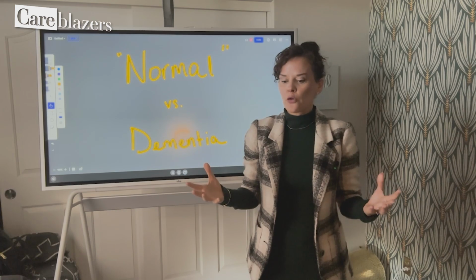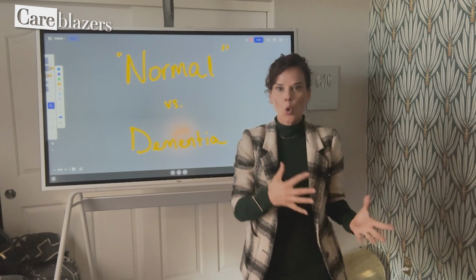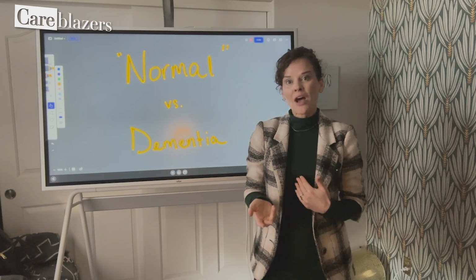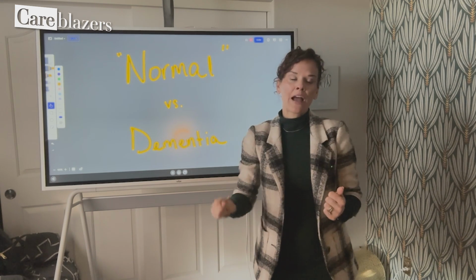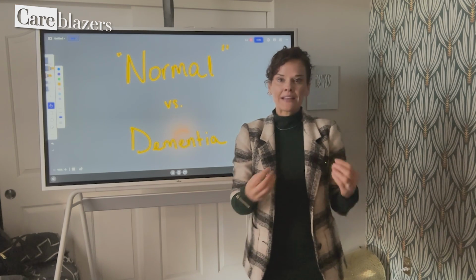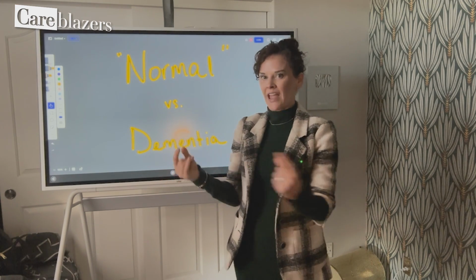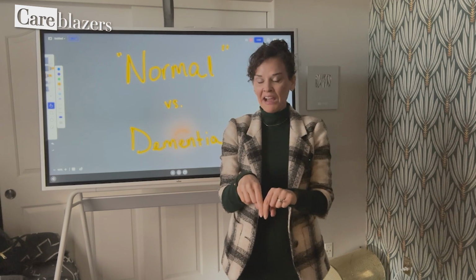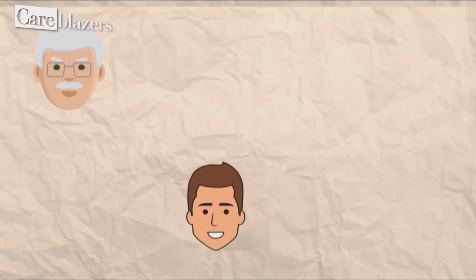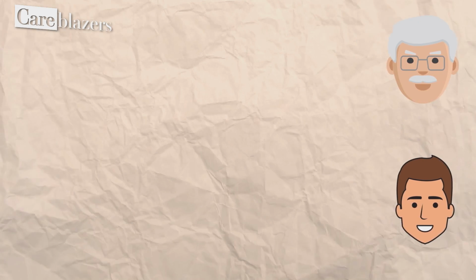Picture this example. So processing speed is something that decreases with age, meaning the older we get, the slower we become. So if I give somebody a processing speed task, and maybe I'm seeing how quickly they can connect some dots together, it wouldn't be fair for me to test a 45-year-old and an 85-year-old and then use the same data to figure out whether they're normal or not. That's not fair at all. The 45-year-old should absolutely be faster than the 85-year-old in most cases.